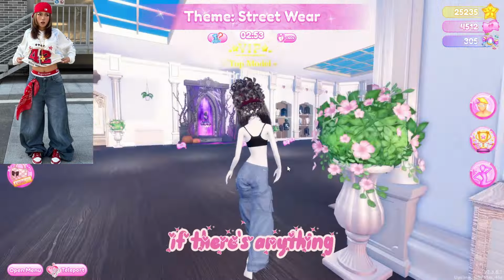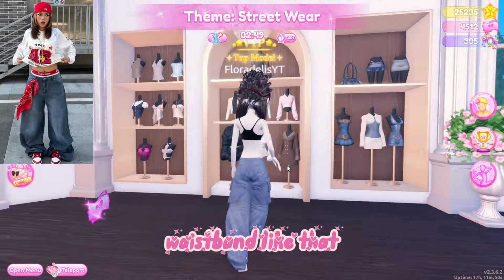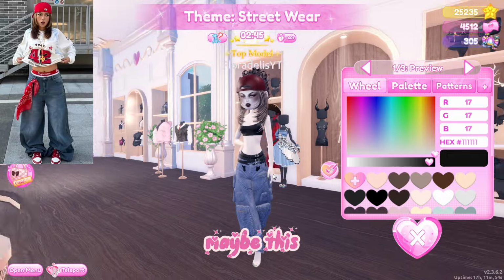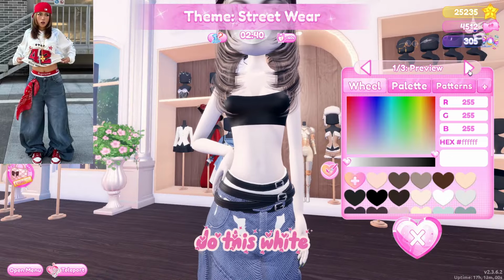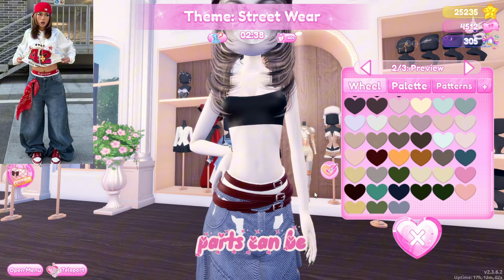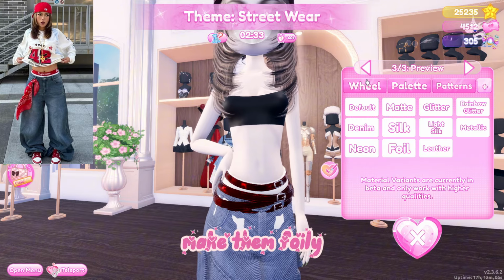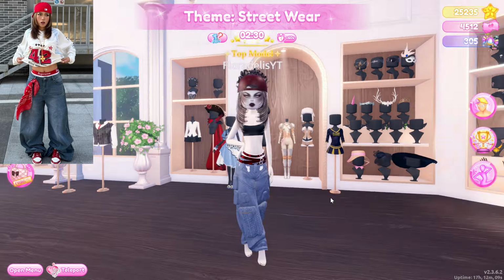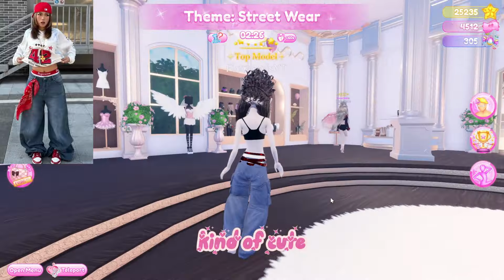I don't know if there's anything we can put on to add almost a waistband like that. Can I do it with maybe this? Ooh, I can actually, a little bit. Okay, so if we do this white and then these parts can be red. I feel like if I make them foily, that'd be pretty cool as well, and add some white detailing there. I think that actually kind of works. That's actually kind of cute.